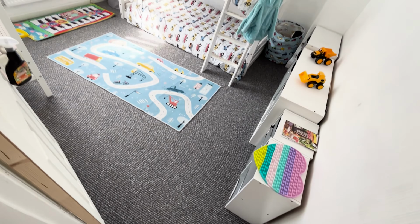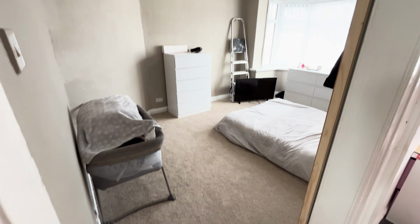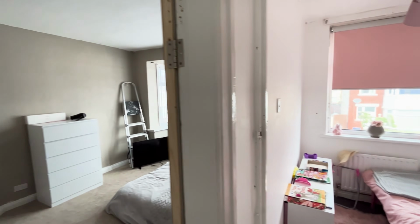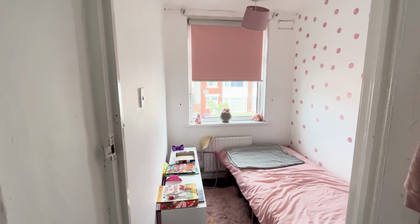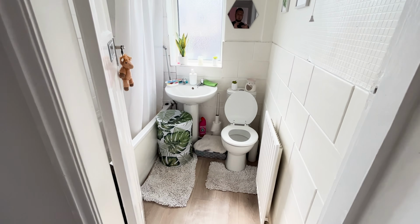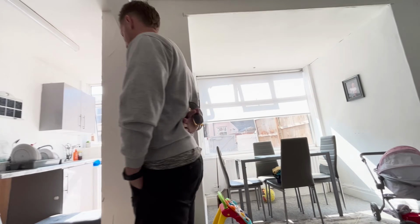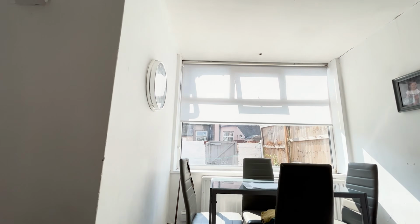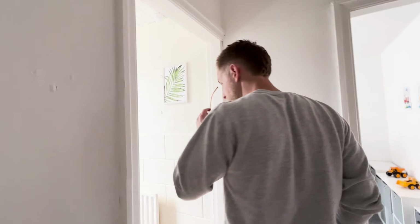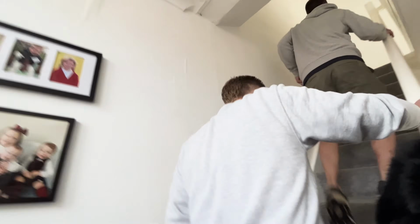Now at this point we weren't able to get a huge amount of footage. That is because there is a lady living there, she has children, and we wanted to respect her privacy as well as respect the privacy of our investor purchasing this property. But what we did was basically go around the house, inspect the condition, meet the tenant, and really this was the final visit, the final sign off prior to the investor going ahead and purchasing this property, which I am pleased to say is very, very close to exchange and completion.